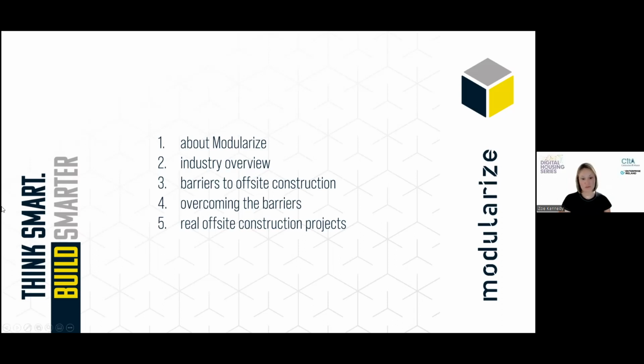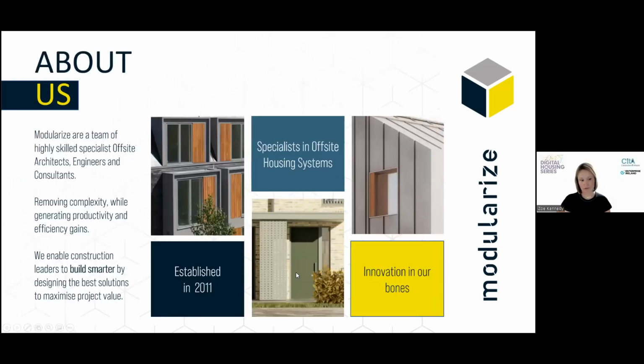So just about us then. Modularize, as I said already, we are an offsite design consultancy. So we were set up in 2011 to enable construction leaders to build smarter by designing the best systems and solutions to maximize project value. Our in-house team actually comprises architects, engineers, and consultants, and we're involved at every stage in the construction life cycle with design for manufacture and assembly, DFMA, at the core of everything we do.